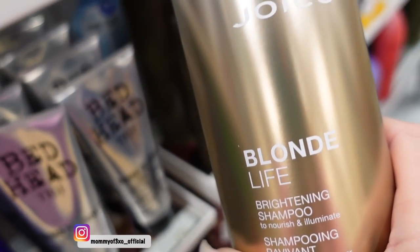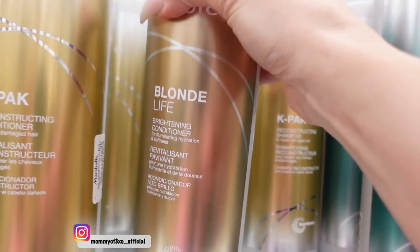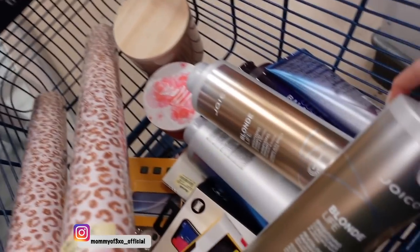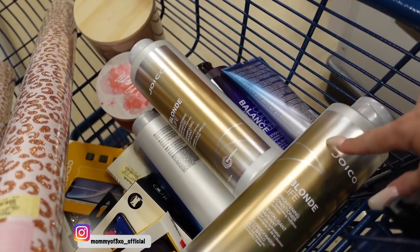Oh no. Okay, I thought they only had the shampoo. But they do have the conditioner too, right back here. Right? Yes, conditioner. Yay! I'm so happy. This is a very successful shopping trip.